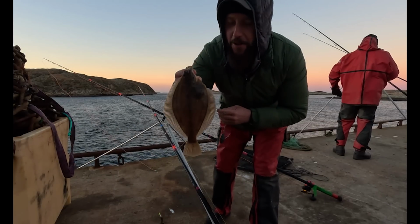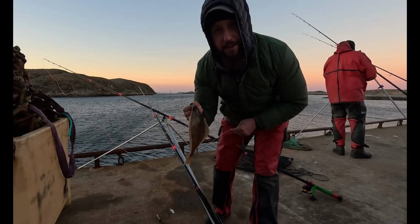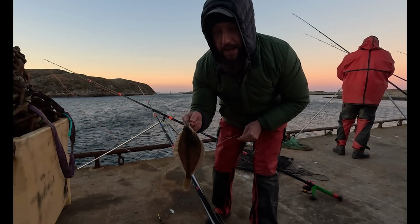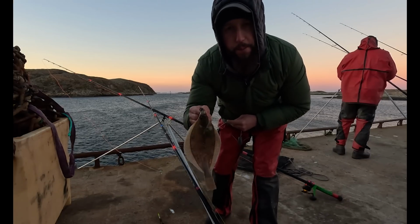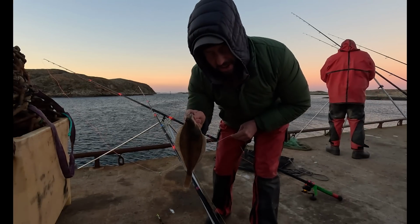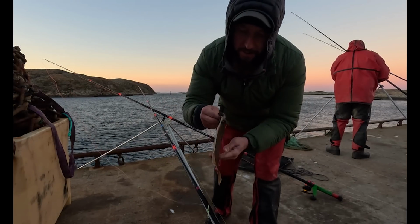As you can see, I'm still picking up dabs on the scratching rig. Although I've had that lovely cod, we've got about an hour left, so I'm going to mix it up, put some big joeys on both, pop them up, and hopefully, just hopefully, get into a halibut. There you go. There's a nice little dab.